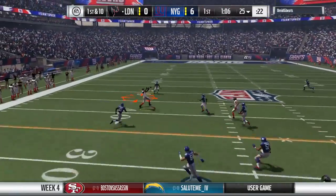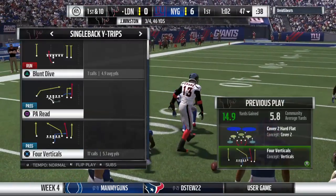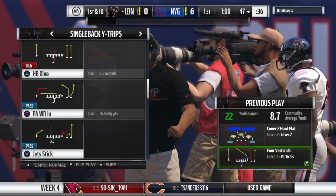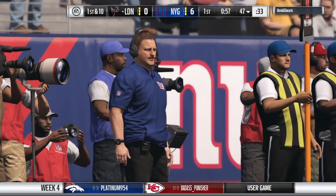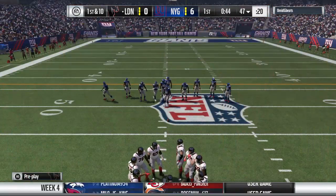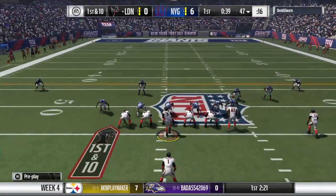You're giving your defense a chance because you're punting the ball away, and they're set to go on the field as opposed to sudden change after a turnover. Wow, now we got to go out there and stop people. So, yeah, there's always something positive to be gained from it. So here we go, 1st and 10 now.